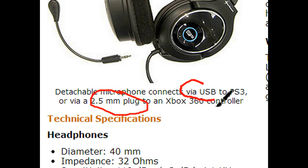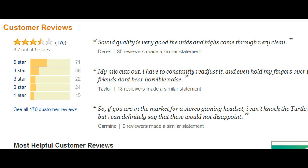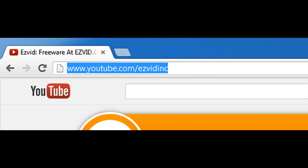Now, we looked at the reviews, and they seem a bit mixed. And we're going to put this down probably to the fact that it's USB, and USB headsets bring in some complications, like there can be noise that USB brings in, and things like that.